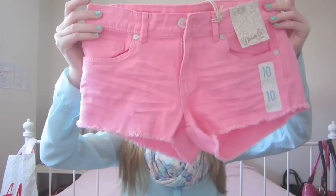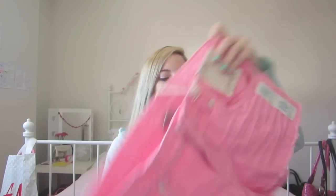Next thing I picked up were a pair of shorts because I was looking to get some shorts and skirts, but I wish they had this in more colours. Unfortunately, they didn't, so I ended up getting them in pink and it is these Denim Co. Just kind of like relaxed kind of shorts, which are kind of frayed and distressed on the ends.